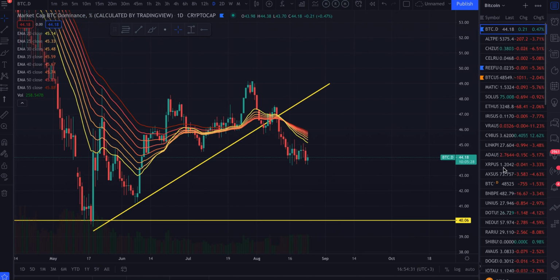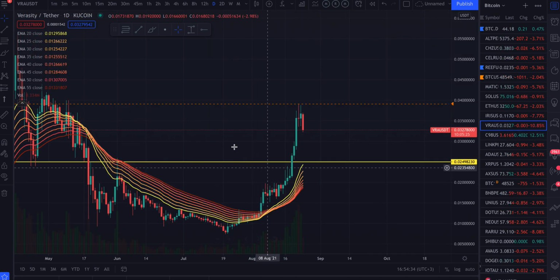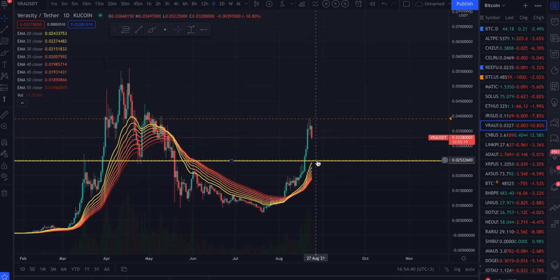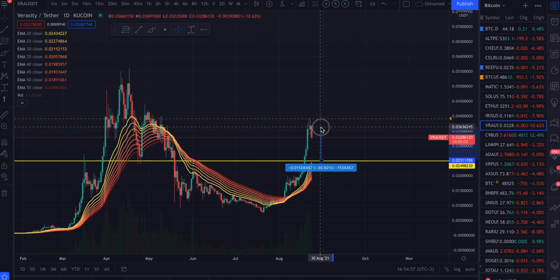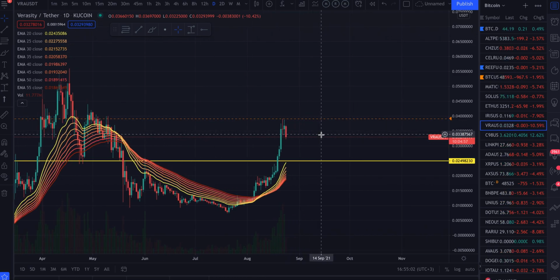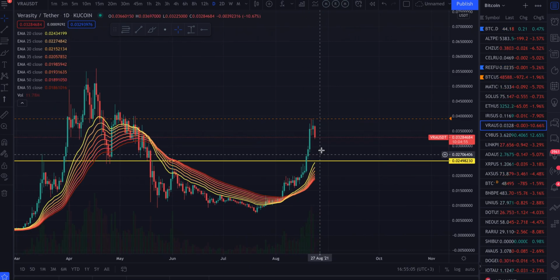So some of the altcoins, is there any altcoins interesting? Well, we do have VRA, guys, right here. Verasity, one of my favorite coins. I've been telling a lot of people to invest in Verasity, and honestly my buy target for Verasity is 2.5 cents essentially. Now 2.5 cents from here is, let's have a look how many percent, essentially a 23%, 25% correction from where we are right now. I believe today it is down 11%, which is fantastic if you want to dollar cost average.